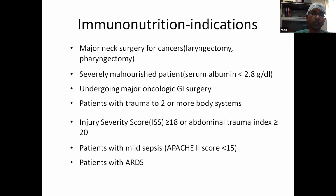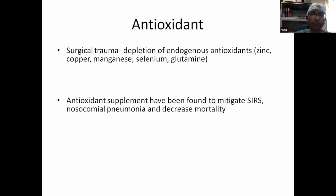What are the usual indications advised by the people who are pro immunonutrition? Major neck surgery or cancer surgery, severely malnourished patients with serum albumin of less than 2.8 grams, those undergoing major oncological GI surgery, patients with trauma to two or more body systems, injury severity score more than 18, or Apache score less than 15, with mild sepsis, and patients with ARDS. Another aspect is antioxidants. In patients with surgical trauma, they advise that antioxidants may mitigate SIRS, nosocomial pneumonia, and decrease mortality.